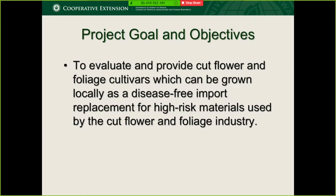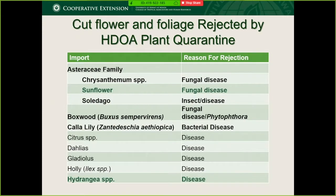So what I want to look at for this particular project on Maui and statewide is to evaluate and provide cut flower and foliage cultivars which will be grown locally, disease-free, and mostly as a replacement for high-risk materials that are currently being imported by the cut flower and foliage industry.